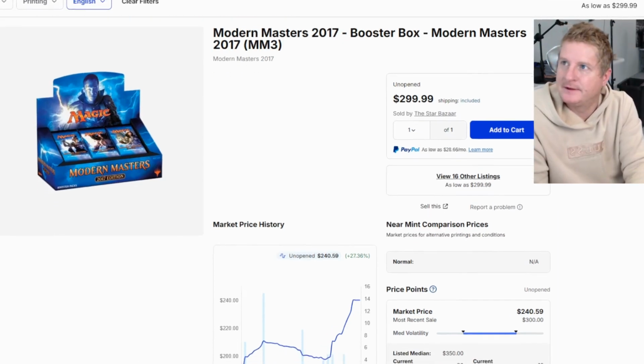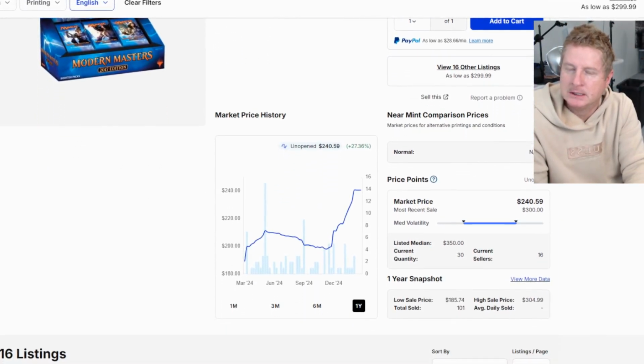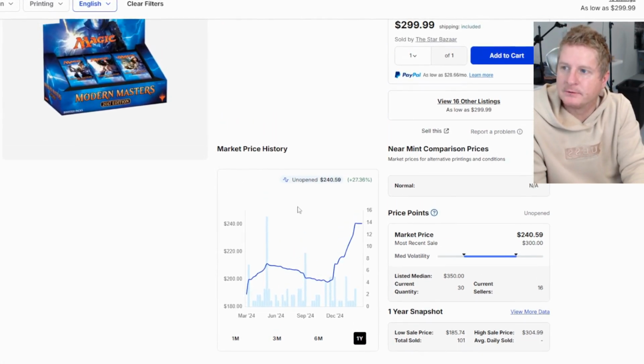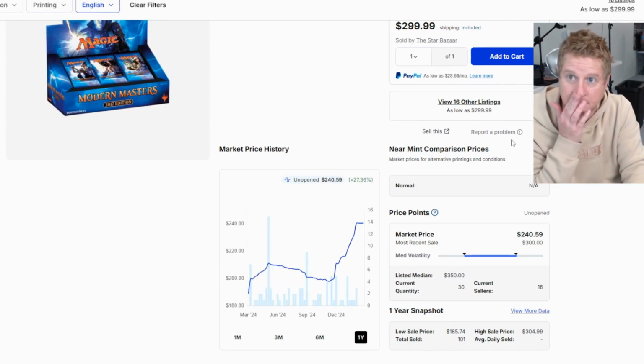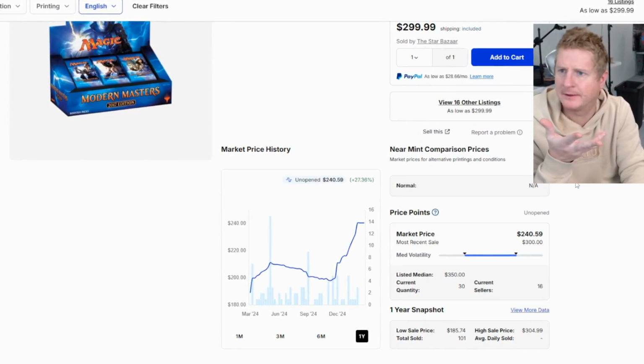I want to say WotC did the Masters sets dirty. Maybe. I'll let you guys decide. So market price a year ago was $188 for one of these. Price has climbed up. I don't know why, because a lot of the prices have dipped.